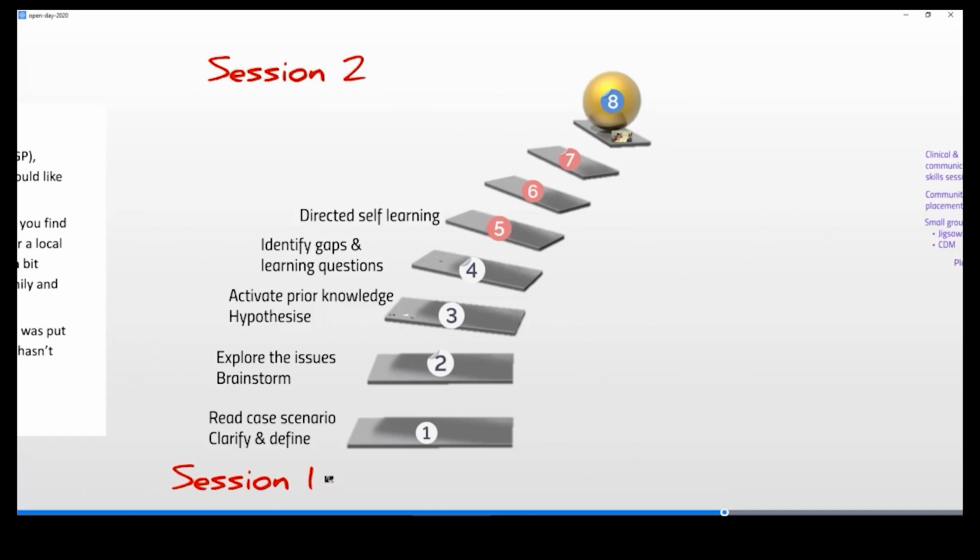In session 2, armed with the learning directed by session 1's questions, you will return to your group to share the findings, but rather than going through everything that everybody has found out, your learning will be applied to the next part of the case, which will take you further into the story started in session 1. This will help you to integrate your learning by putting it into the context of the case you are studying. You'll also need to apply your learning to help explore further issues as the case unfolds. So in doing this, you'll be using the first 4 steps again, as well as moving on to steps 5, 6 and 7.